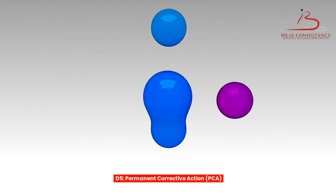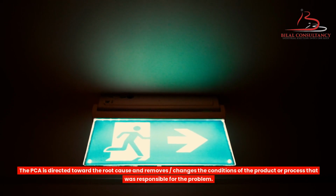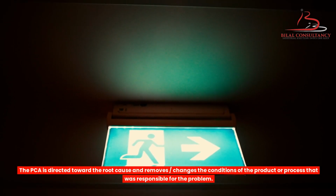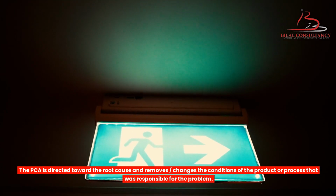D5. Permanent corrective action, PCA. The PCA is directed toward the root cause and changes the conditions of the product or process that was responsible for the problem.